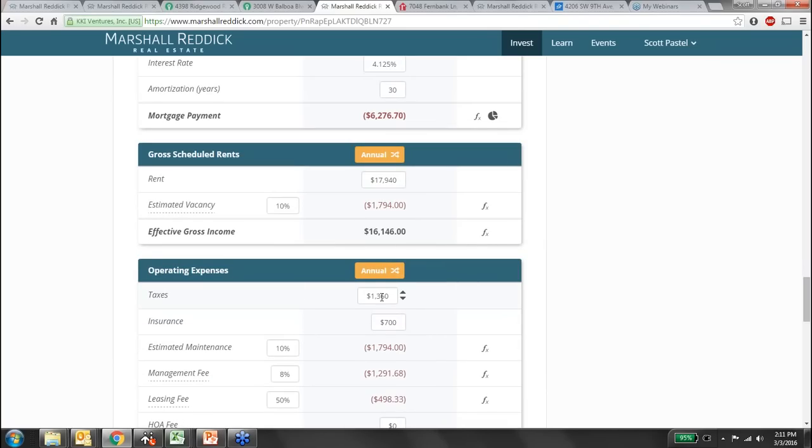So now we have to question the agent and make sure that we find out what the tax rate is in that particular county where the property is located, and take that percentage and multiply it by usually 90% of the value of the property, and make sure that we get an accurate representation on the taxes.